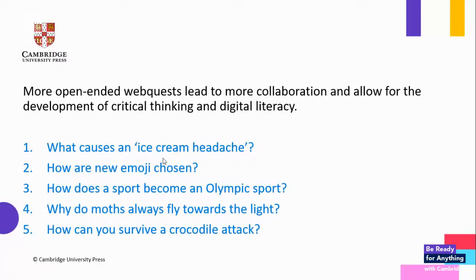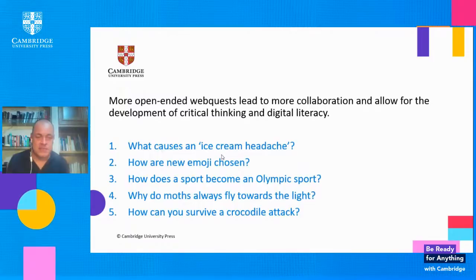They go off, they research it, they make sure they can explain it, and then they come back and they present what they've learned. That is a web quest. It's very simple. It can be extended both in terms of linguistic challenge or cognitive challenge, depending on what you're asking them to find out. It can be done very quickly. It can be done more extensively with students preparing a proper presentation.